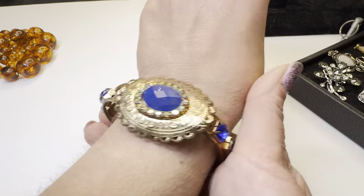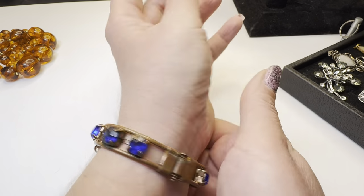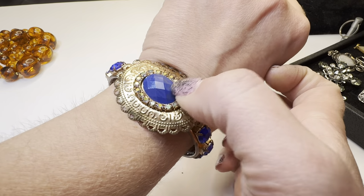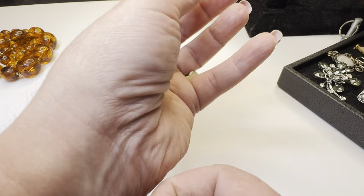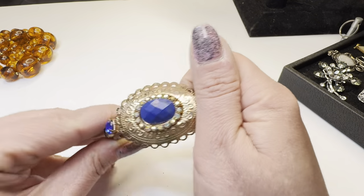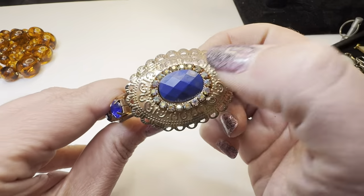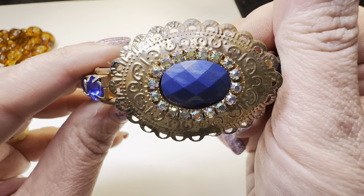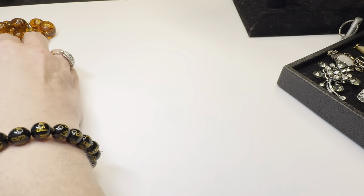Let me try to put that on. And it locks right into place. It's super cool. It's got these big, huge, cobalt blue stones. Like I said, I'm not sure if somebody replaced that or not. If it doesn't sell, I might see if I can find a big cabochon to replace that. But it's super cool, and I love the AB stones that go around the center. It's just a neat bracelet, I thought.